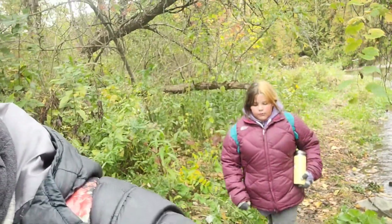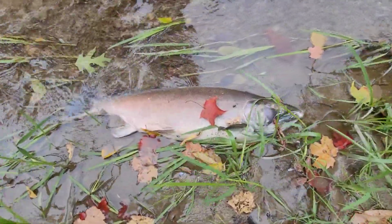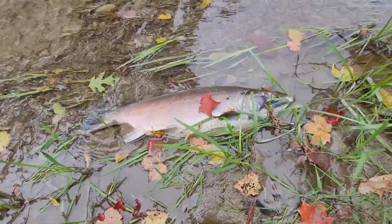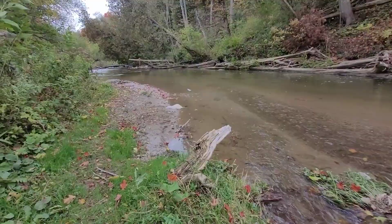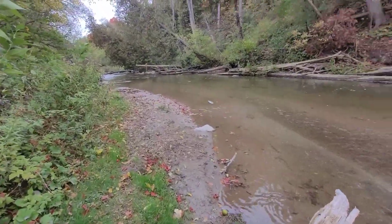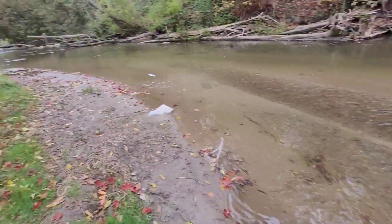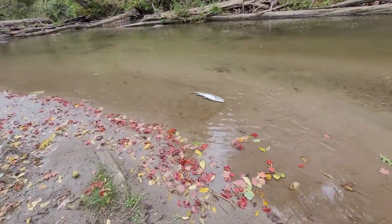Okay. Oh, look at the colors on this one. He looks fresh. Okay, well, I think he's been there for a while. He's got a dead fly on him. Let's keep seeing what we can see. Whoops, it is slippery, so careful. It's not a big incline, but it's definitely muddy. Oh, another one. Yeah, another one.